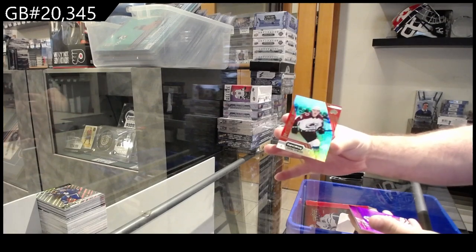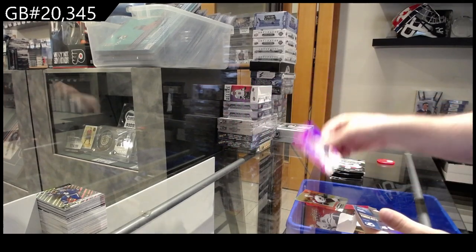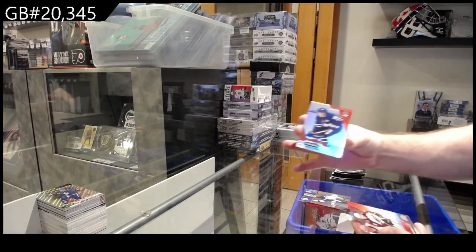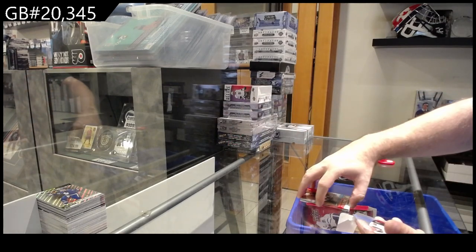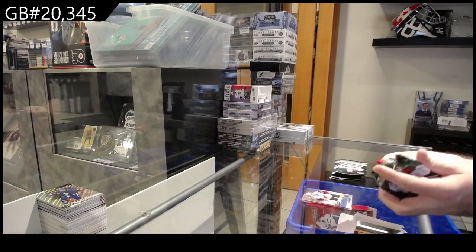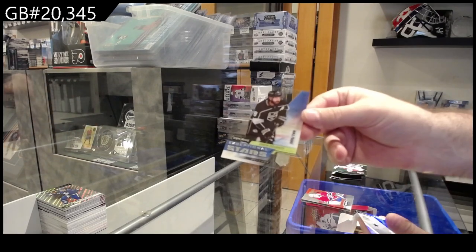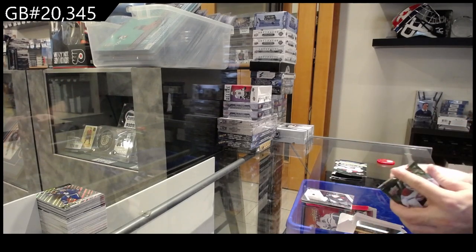We've got a red rookie of Bowers for the Avs. 349 FX, Shesterkin for the Rangers, and a Threat for Tampa of Stammer. We've got a red of Marner for the Leafs, 749 of Makar for the Avs, and a 749 for the Coyotes of Kemper. Carey Price, red for Montreal, 749 for LA of Doughty, and an Eric Staal Perennial All-Stars for Minnesota.